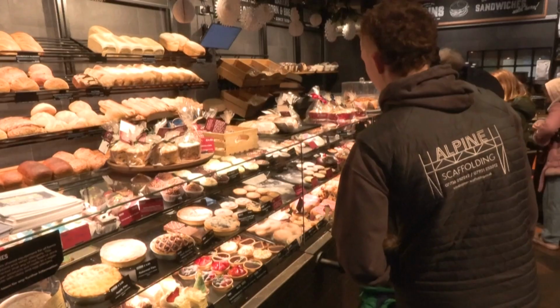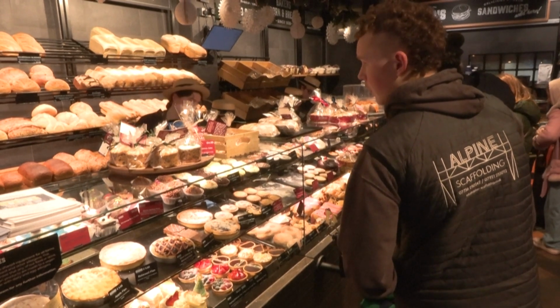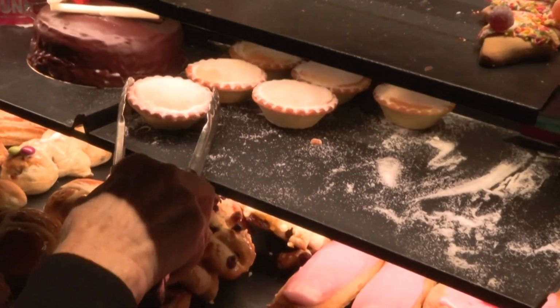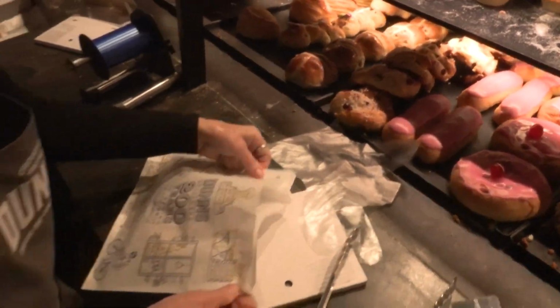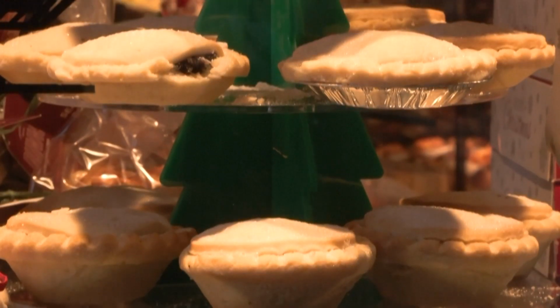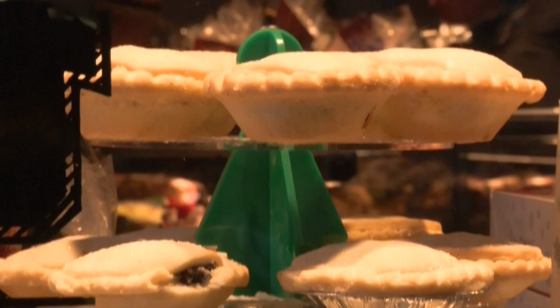For consumers, both old and new versions remain popular, with the mince pie still a staple in bakeries and homes throughout the British Christmas season, whatever form it takes. Klein Wang and Reece Ayers for TaiwanPlus.